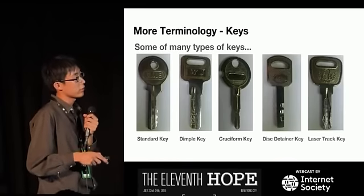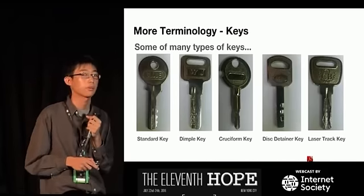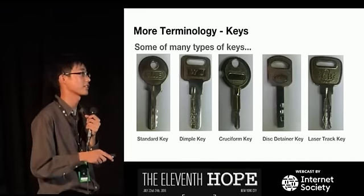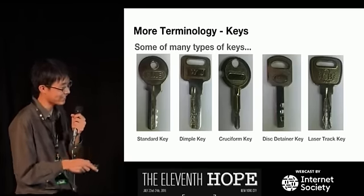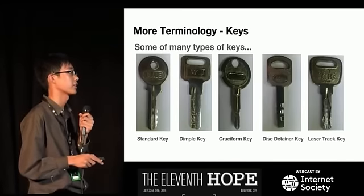Next one is slightly more unusual, the dimple key. This one has cuts down the front of it, like that. I'm sorry, this laser pointer, I'm shaking while I... So it's cut on the face instead of on the top of the key.